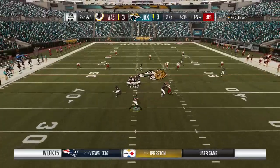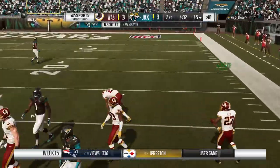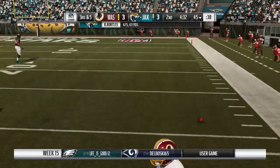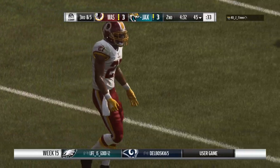Now Bortles throwing on second down. And incomplete there. A nice hit jars the ball free and brings up third down. Nice play there to force the incompletion.